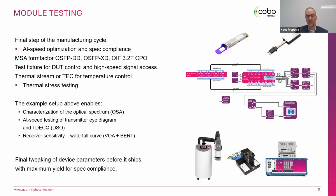So there's going to be either a thermal stream or a TEC for temperature control. If you look at the setup here on the right, it has a fixture, it has a BERT, it has some switches, it has some test equipment on the sides to enable you to do analysis of the optical spectrum to see whether your transmitter is working fine. You can do the at-speed testing of the eye diagram and TDECQ with the DSO. And you can also do receiver sensitivity. You can send the signal back to the receiver, do a BER measurement, and control the optical power level so that you can do your sensitivity measurement to make sure that it meets the requirements.